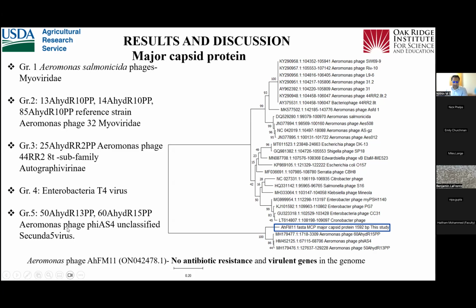And group 5 is where my phage belongs, with 2 other phages, Aeromonas phage 50 and Aeromonas phage 60, and belongs to the Ts2 virus group. Also, in the genome of the Aeromonas hydrophila phage, we found no antibiotic resistance genes as well as no virulence genes.